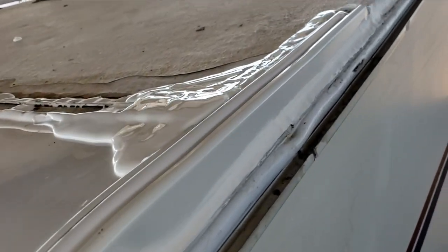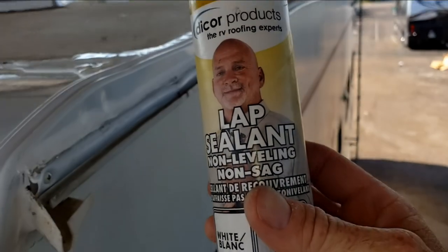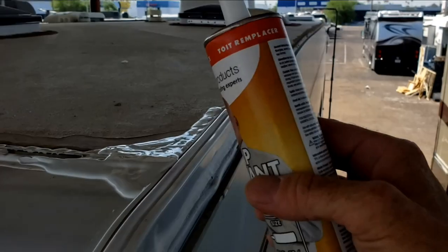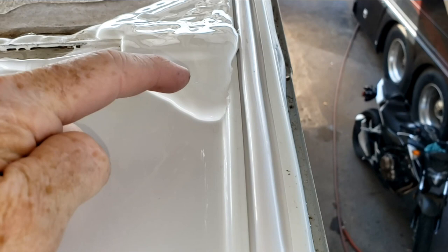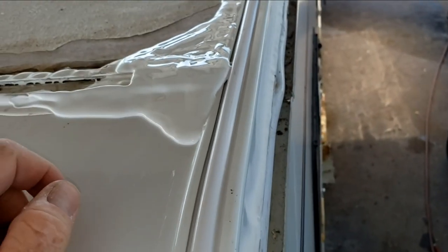On the sides right here, where the molding meets the sidewall and the roof, this is a rubber roof, so we're using Dicor non-leveling, non-sag sealant. And then, of course, on the top, we're going to use Dicor self-leveling. I like to do it in stages, starting at the bottom and working my way up, so that when the silicone edge is right there, the Dicor is going to go over the top of the silicone rather than butting up against it. So we're creating a shingle right there.